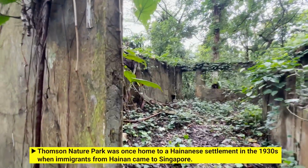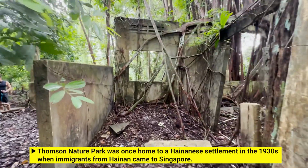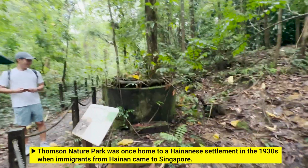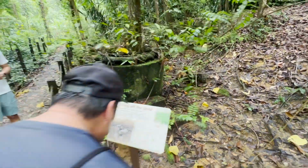Also, in this nature park sits a hidden, abandoned Hainan village. Well, it's not abandoned, but there used to be a Hainanese village settlement, kampung, here in Thompson Nature Park. They had to be relocated, but the ruins of this kampung, this village, is still here.